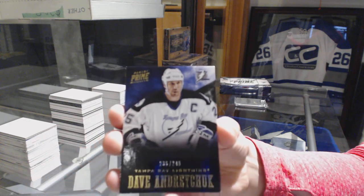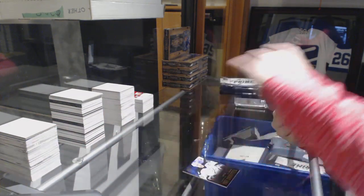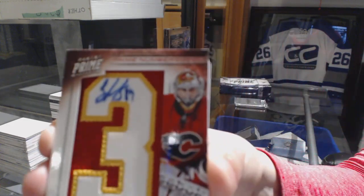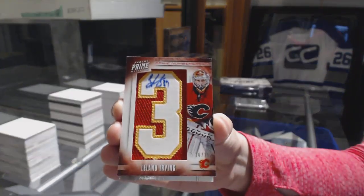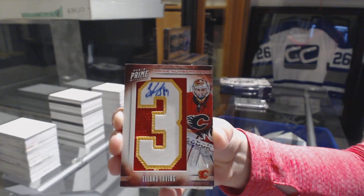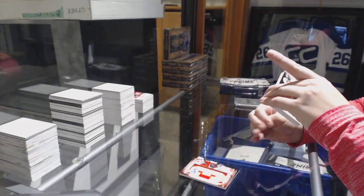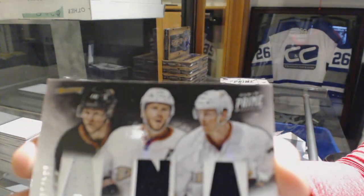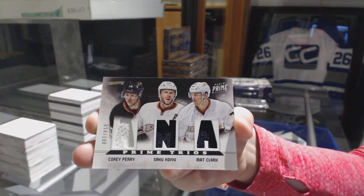Slash 99 for the Tampa Bay Lightning, Dave Andreychuk. We've got a slash 225 for the Calgary Flames, Leland Irving. We've got slash 100, Prime Trios, triple jersey of Corey Perry, Saku Koivu, and Matt Clark for the Anaheim Ducks.